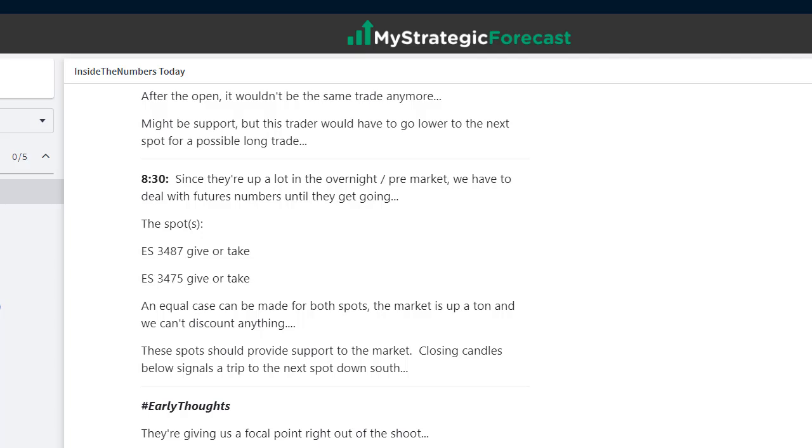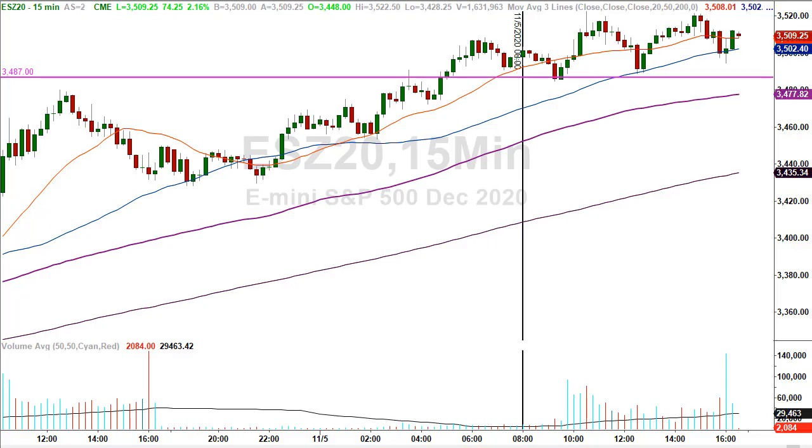So the spots were 34.87, give or take, 34.75. Watch this. You know the routine, but slightly different. Right of the vertical is 8 a.m. today. This is the continuous chart, the ES futures continuous contract. So I just made a demarcation point at 8 a.m. in the morning. Everything to the right of that is after.